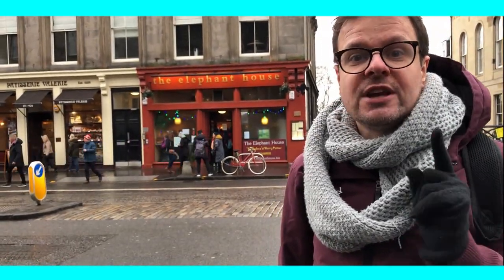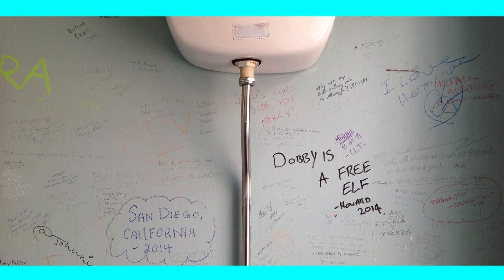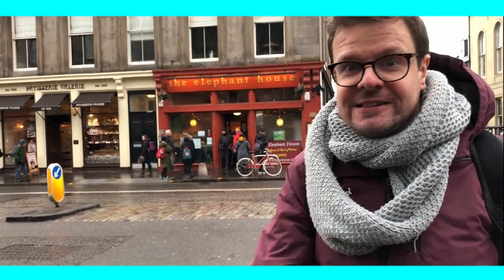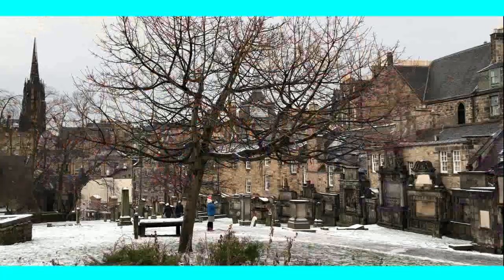But if you're in there, check out the bathroom, because the bathroom is the hidden gem there. All visitors left some remarks or their famous quotes from the books on the walls, and it's a whole collection of quotes and Harry Potter sentences and words and whatever.